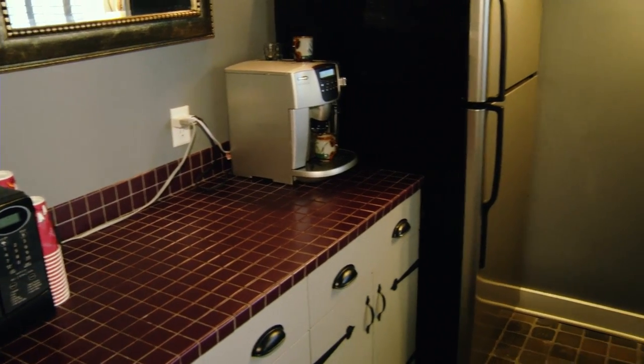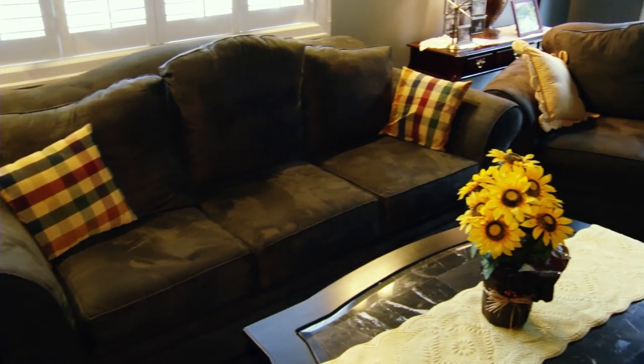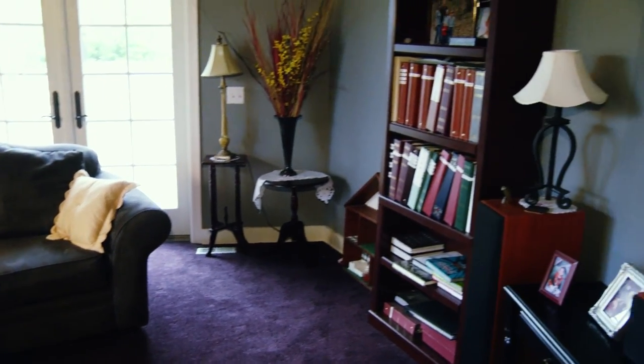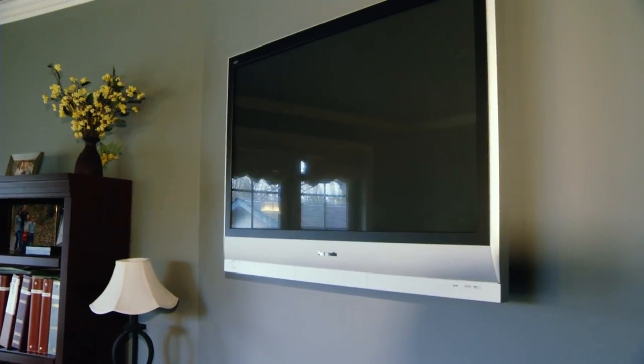So Ron, this is the quote-unquote man cave, the media room. Tell me what you really wanted to bring out in this room. Man cave, I love the word. We enjoy this. This is where a lot of my friends and I will watch many a losing Mariner game or Seahawks game.